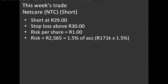I'm going to risk 1.5% of our capital. So we've got 171,000 Rand at our disposal in our account now. So 1.5% of that is 2,565 Rand. So we take the total risk, effectively what we're willing to lose on the trade if we're wrong, which is 2,565 Rand. We divide it by the risk per share of 1 Rand. So it's a very easy calculation to do.